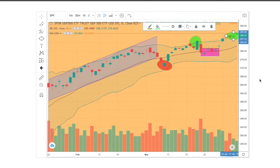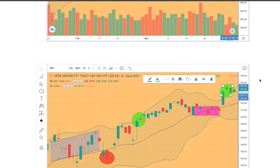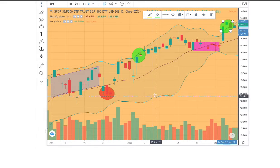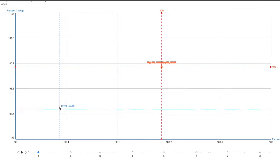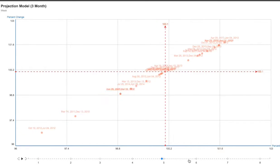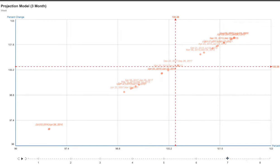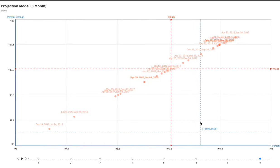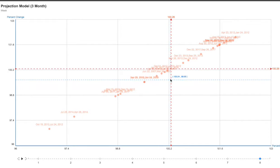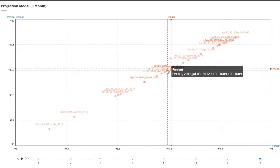There is a good reason that they tend to have similar outcomes, and that is where we head to here in the projection model. I'll go day by day where this trend headed to. So we are currently at day 0, 1 day out, 2 days out, 3 days out, 4 days out, 5 days out, 6 days out, and 7 days out. So again, the trend that we took a look at was October 1st to July 3rd, 2012, which is right here. And back then, the S&P 500 or SPY was only up around 16 basis points.